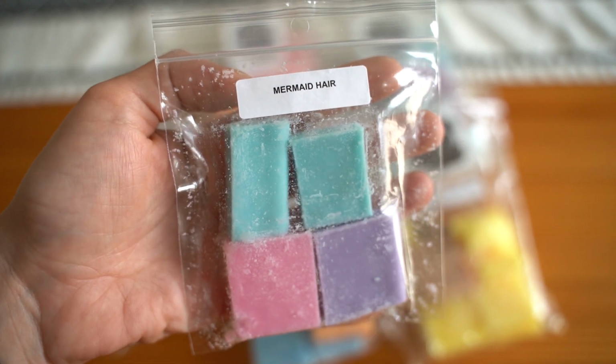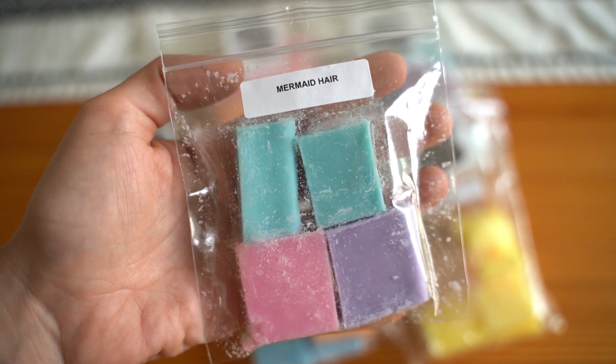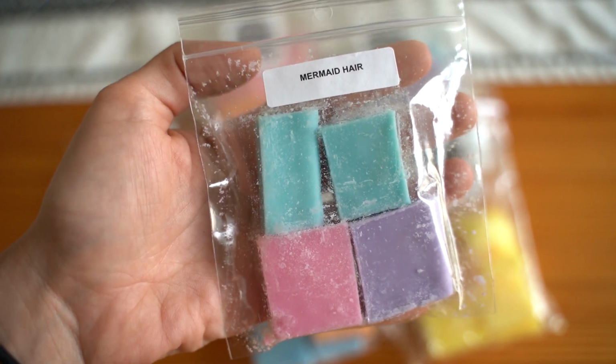This is something I think will go perfectly in my bathroom because it is a bright, soft, summery floral scent. So I really like this quite a lot.